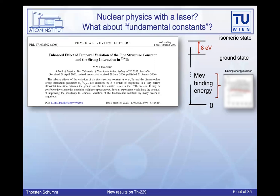So the cool thing about this transition is that if one of the fundamental constants would vary, these levels would drift apart. What would be really bad is if they would drift in parallel, then we wouldn't notice. But luckily, because of parity arguments, these two drift apart, and there's a sizable measurable effect that changes the transition energy or the transition frequency, if you want.